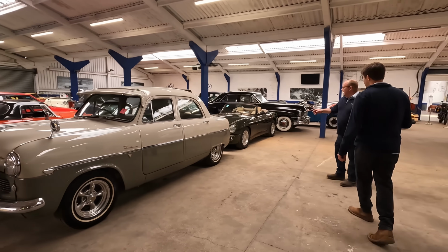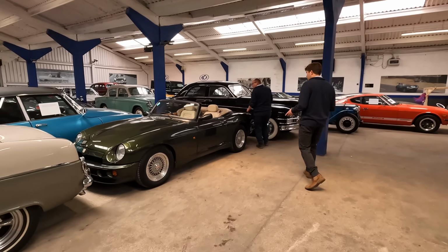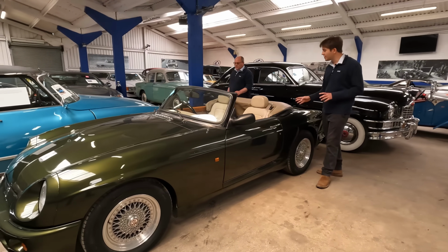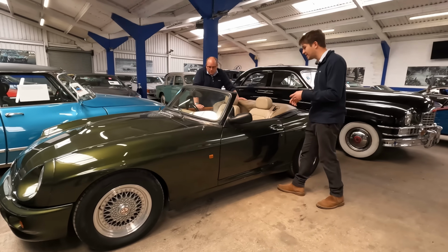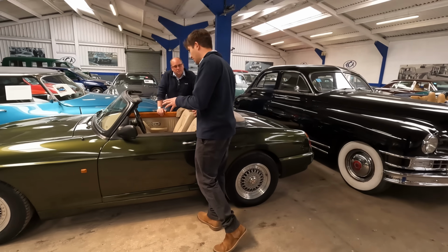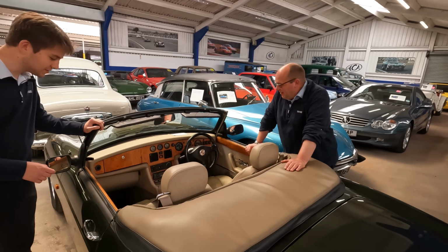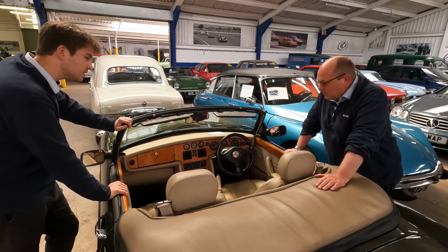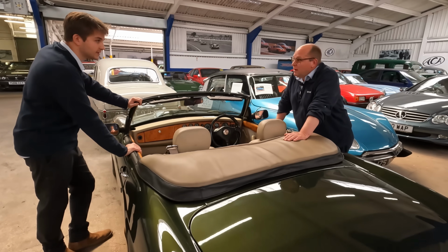We mustn't forget this, the MGR V8. Now, some would say the last of the real MGs to have been manufactured. What's nice about these is they are a bit more modern than MGB Roadsters, just the standard ones, so they're a bit more usable, a bit more comfortable. 4-litre V8, manual gearbox. And I think the guide on this one was 20 to 22, something like that, 20 to 24. Cracking car. In woodcut green. Looks the part, doesn't it?